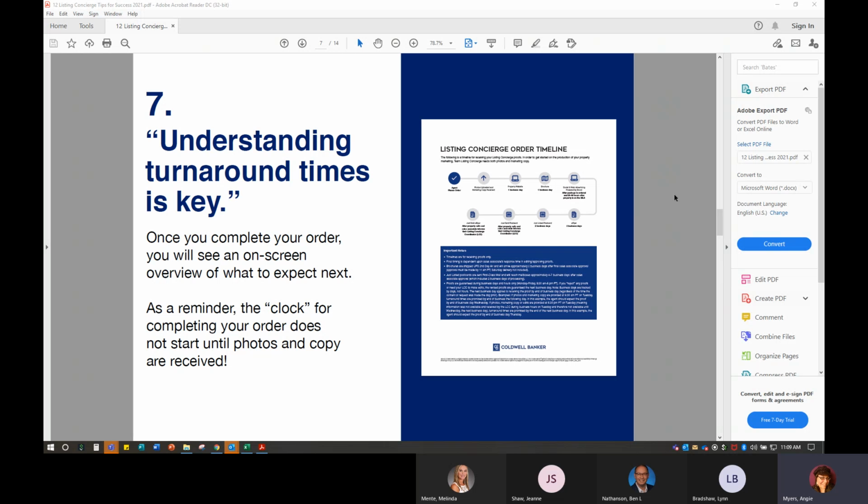And understanding the turnaround time. This is another thing. I think once you've used the program consistently for a while, it does get a little bit easier. But when you first start out, it can be a little overwhelming. You know, should I expect X, Y, and Z?